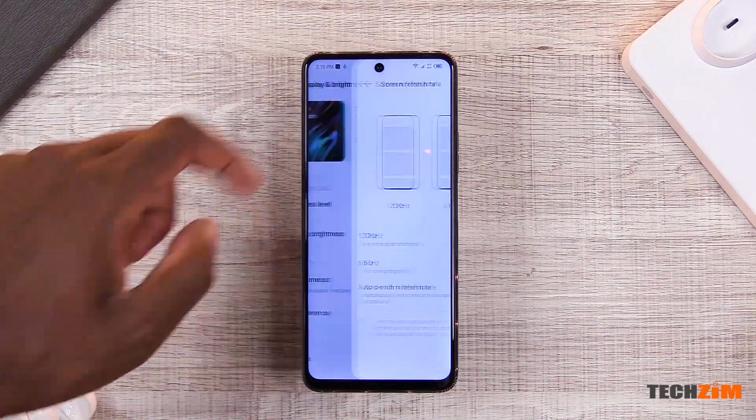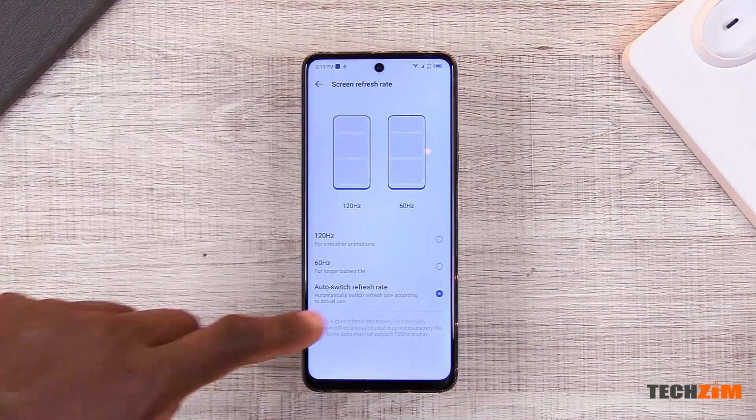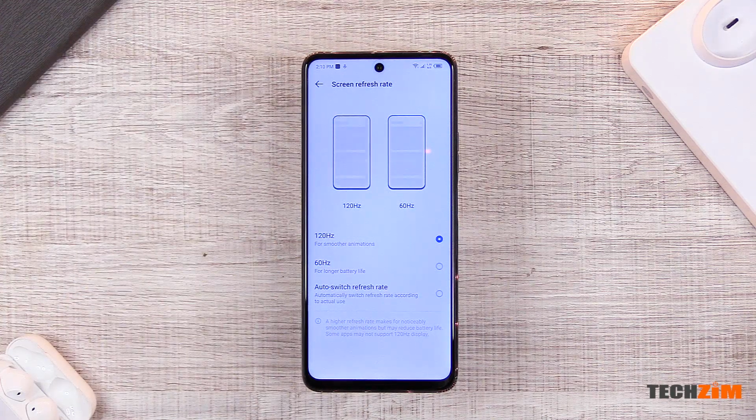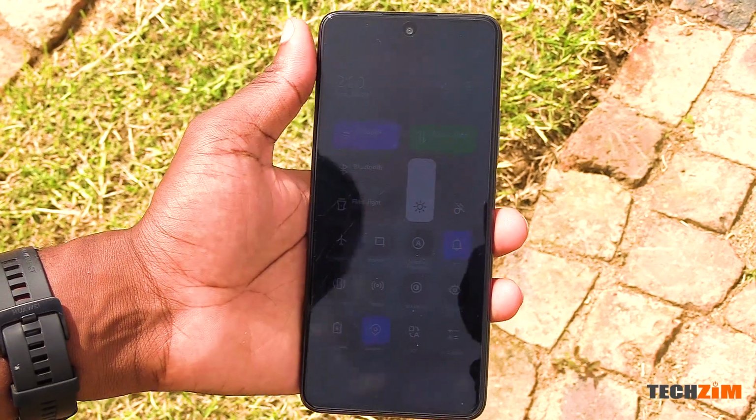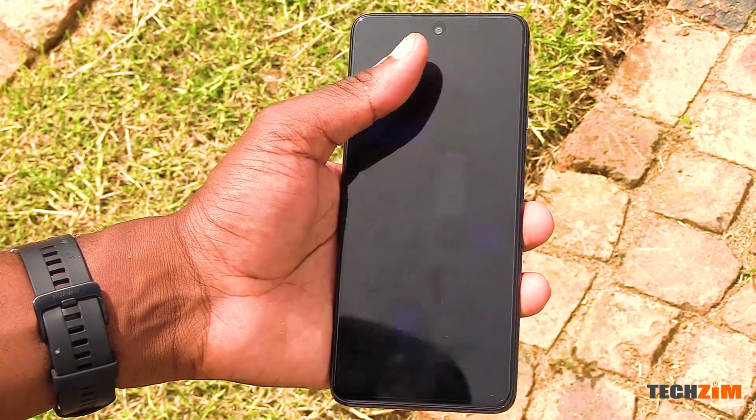All at 100% screen brightness and refresh rate set to auto, meaning that depending on what's happening on the display, it was switching between 60 Hz and 120 Hz for the best balance between battery life and user experience. Oh, and the display is an LCD panel, which did not feel very bright. Sunlight legibility was on the poor side of things in my own experience.